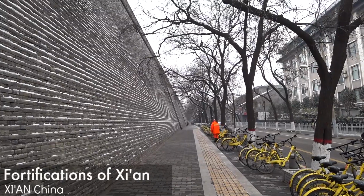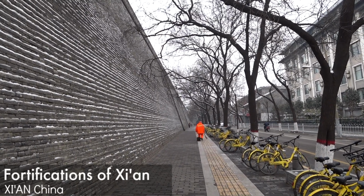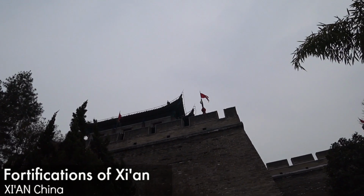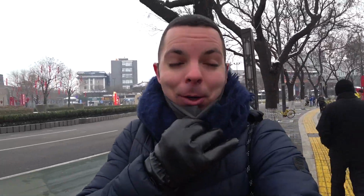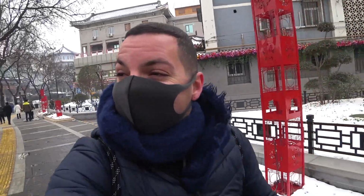So I found the wall, or the Great Wall of Xi'an, on the majority of the inner part of the city. The hard part though is, how do I get up there? I know that there are walkways along the wall. I'm yet to find one. Hopefully I will find one soon, but I'm still looking.